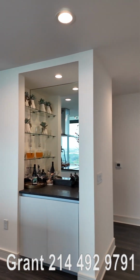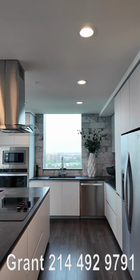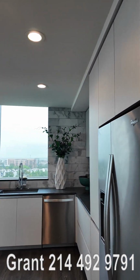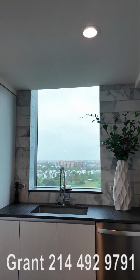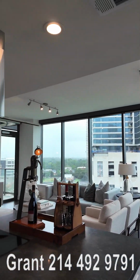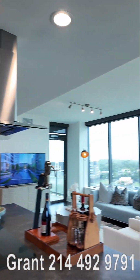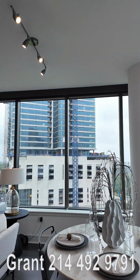It's so sharp and crisp, and it has all that you need for a great lifestyle for yourself, for that special loved one you want, and for friends and family and guests. I mean, imagine having them over. They're going to love life here. They're going to love enjoying these views, and you can have the best parties ever.